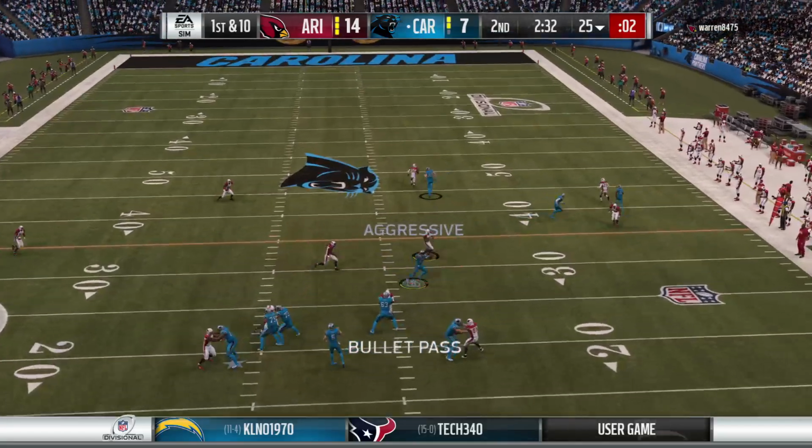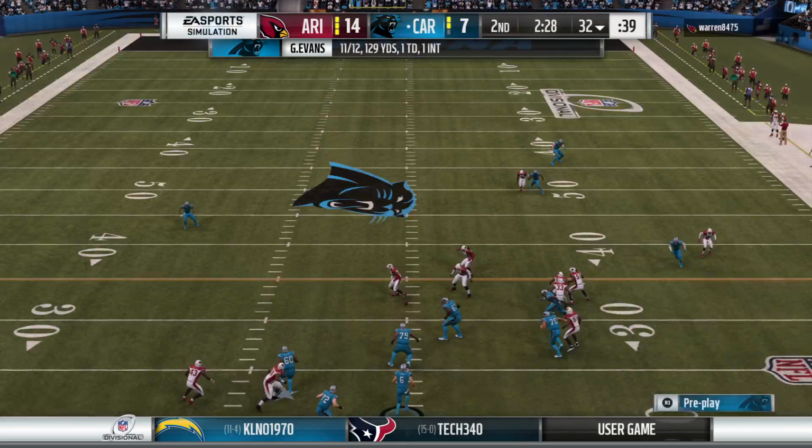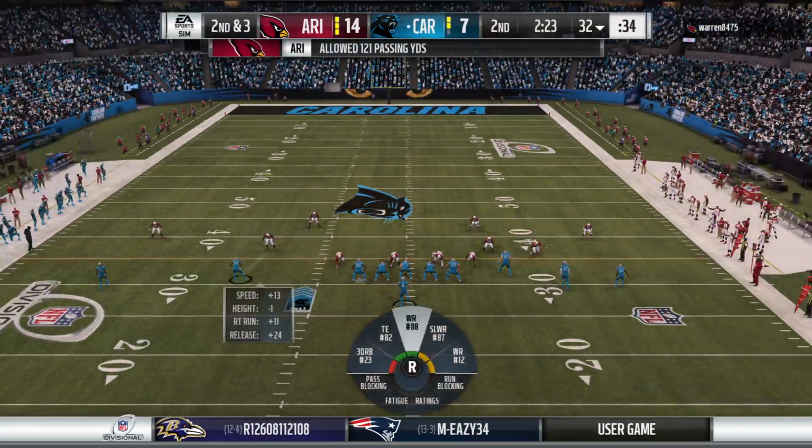Evans throwing after the interception. And this is caught by Watkins, and he's able to get out to the 32, brought down there. 7 yards, the pickup on the pitch and catch.